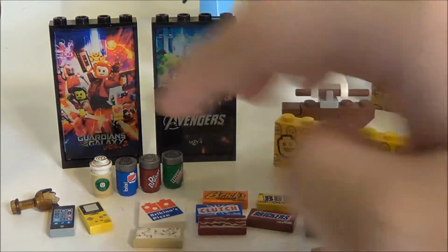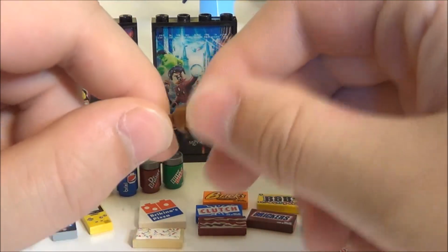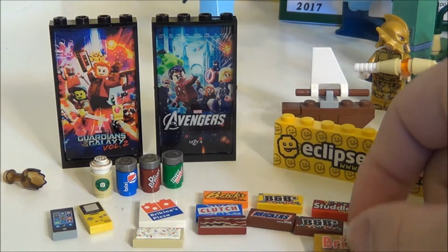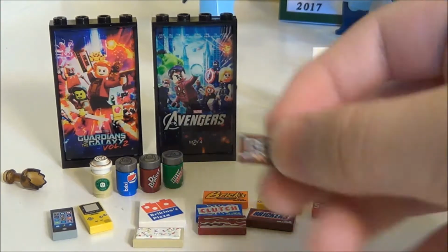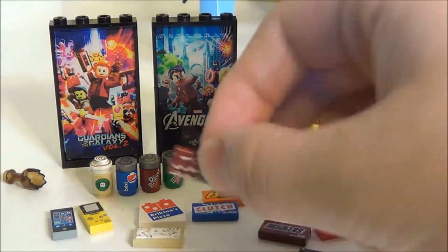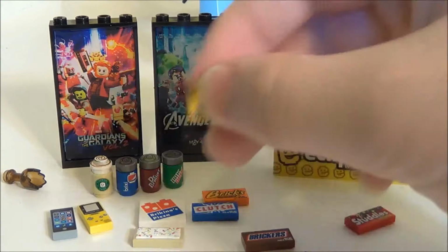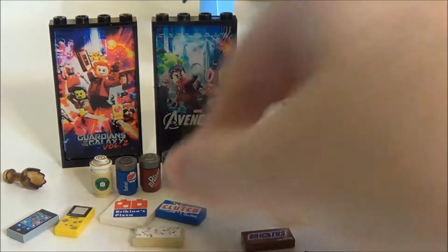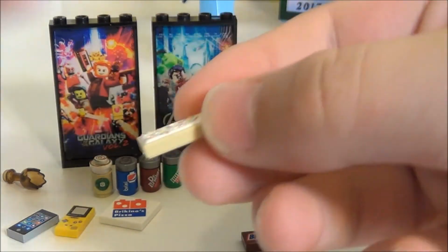I also got a bunch of printed stuff, and the only custom molded thing I got was this broken bottle. But I got a bunch of candy stuff, and they have puns on them to change the name to a Lego related thing. Like Twix is Bricks, M&M's is B&B's, Skittles is Studdles. I also got this piece of bacon, Brickers, peanut B&B's, Bricks, like Reese's, Clutch, and then I got this cool Pop-Tart, which I really like.